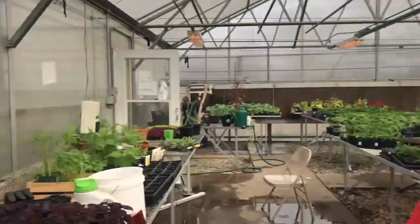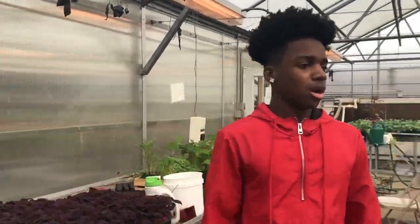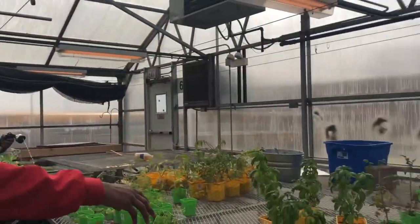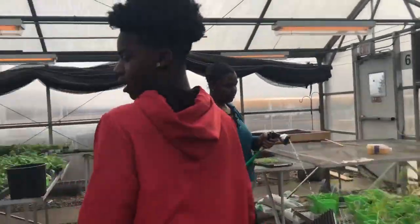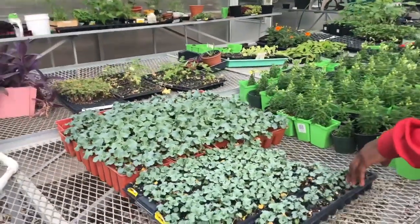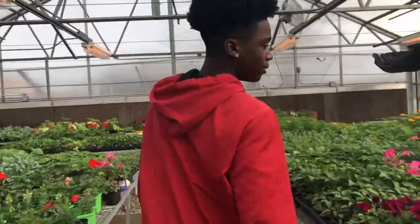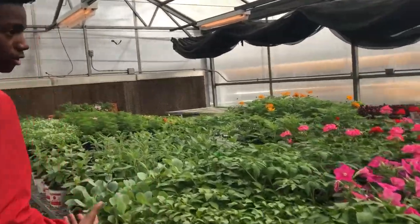We just got these shipped in about a month ago. So this is purple lettuce. We have basil, tomato. And these are also going to be used in the flower garden show. We have to plant these though. We're waiting on the soil. We have more flowers that are going to be used in the flower garden show.